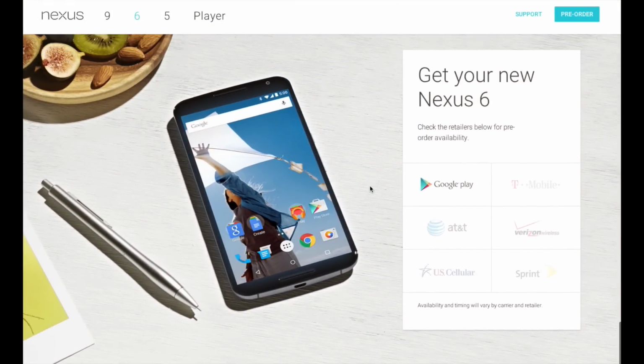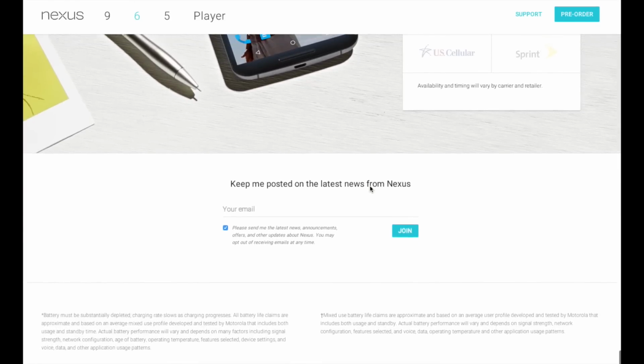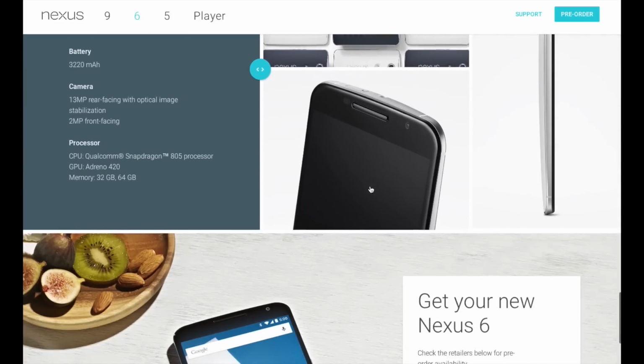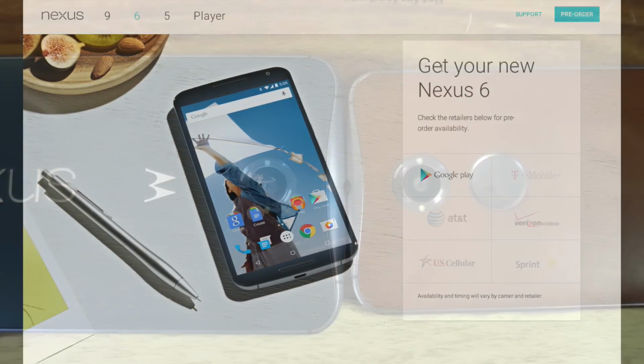And finally, you're going to be able to get the Nexus 6 everywhere. This is pretty new, and it's a huge deal. The Nexus 6 is not a $350 phone. It's a $700 phone, and the carriers are subsidizing it, so everyone's going to be able to get one. Really, it just means more Nexus for more people.